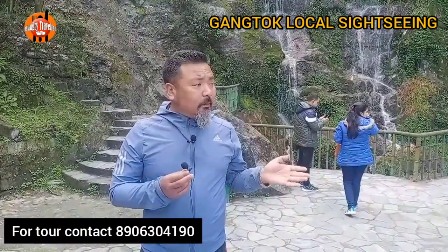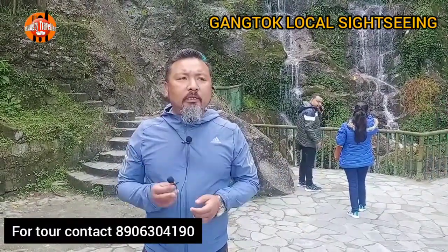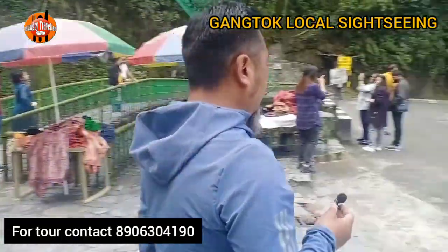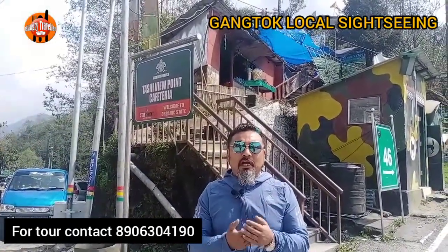So from this place we're going to head towards the next spot. Most probably we'll go to this place called Tashi viewpoint, and let's check it out over there. Come, let's go. We have just reached the second spot, which is called Tashi viewpoint.